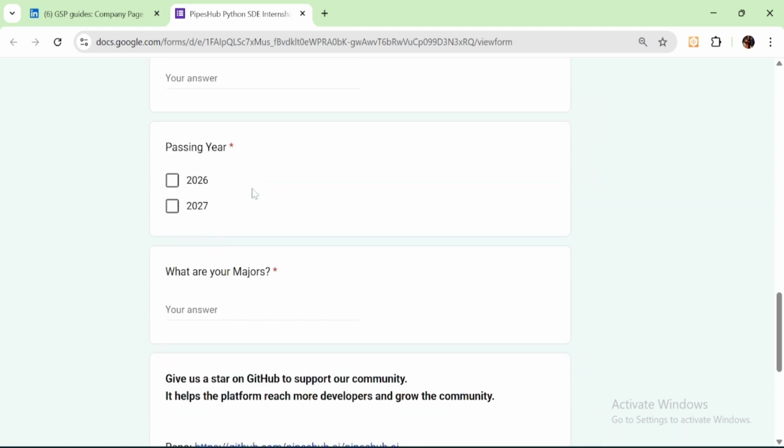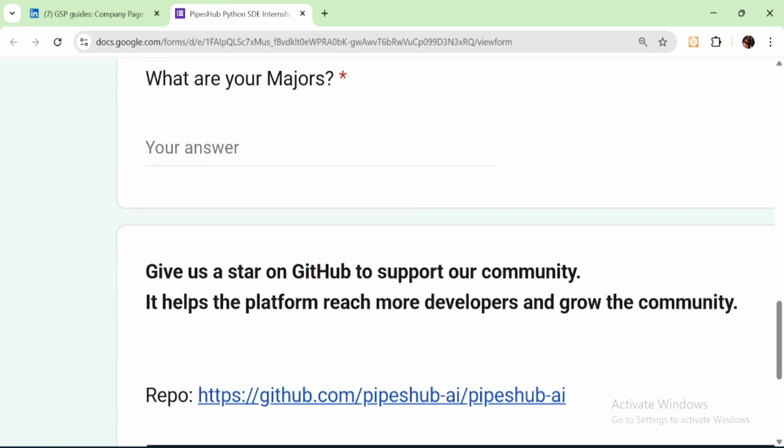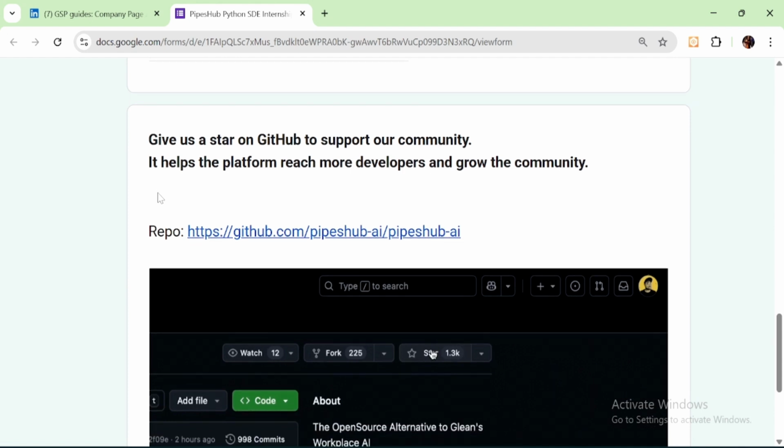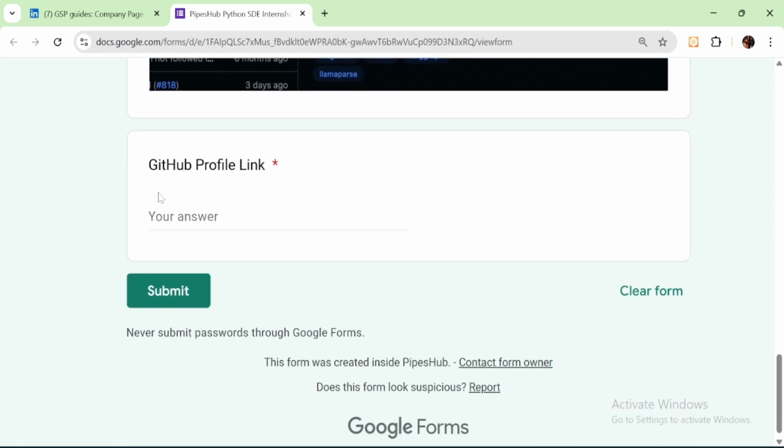Mention your college name. So the passing year, they have clearly mentioned only 2026 and 2027. Take note of this. Then what are your majors? You can mention those. So if you have a GitHub profile, mention those. If you have done some good projects in Python, machine learning and AI, mention those as well. This will add a great advantage over the rest of the candidates that are applying. At the last, mention your GitHub profile link, paste it over here and submit the Google form.